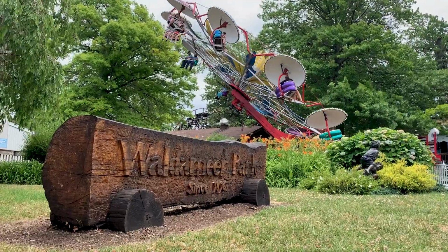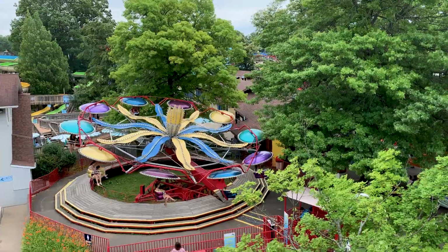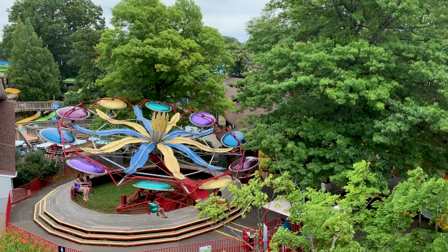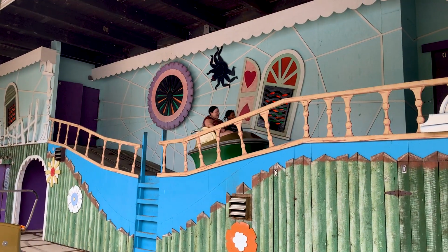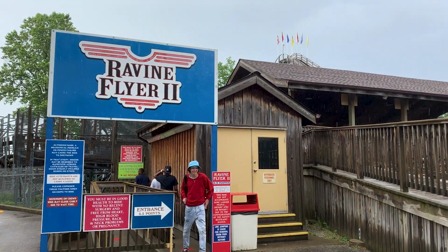Waldameer is a small but unique amusement park right on the shore of Lake Erie in Pennsylvania. Those that already know of the park likely learned about it for one of two reasons: the classic and incredibly maintained Bill Tracy dark rides, and Ravine Flyer II, the park's headline wooden coaster.